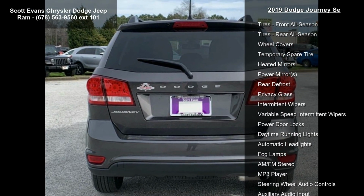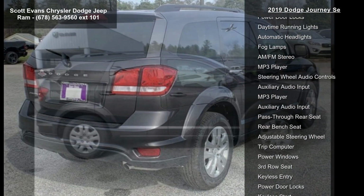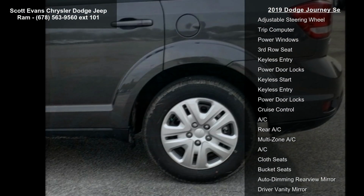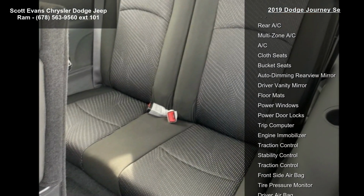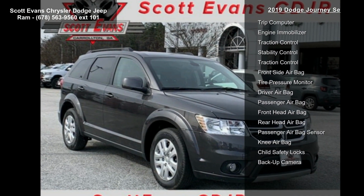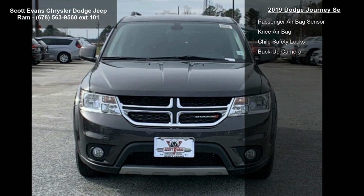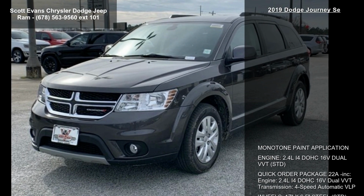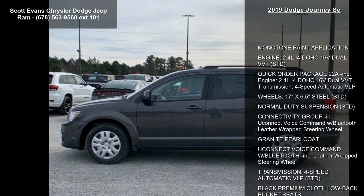engine 2.4L 4DOHC 16V dual VVT, transmission 4-speed automatic VLP, wheels 17 inches x 6.5 steel, STD, normal duty suspension, STD, connectivity group included, Uconnect voice command with Bluetooth, leather-wrapped steering wheel, granite pearl coat, and transmission 4-speed automatic VLP, STD.